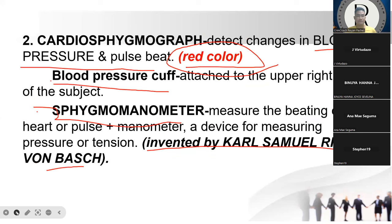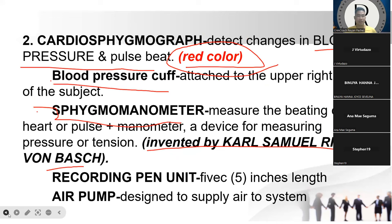Okay, balikan natin. So tandaan niyo, we have the recording pen unit that is 5 inches length. Again, recording pen unit. Ang air pump naman, yung air pump class, it applies the air to the system para malaman natin kung ano yung kanilang blood pressure. Okay, so yan.